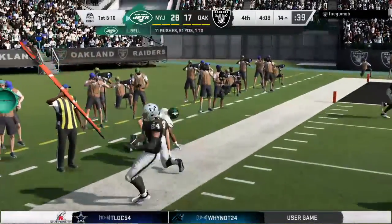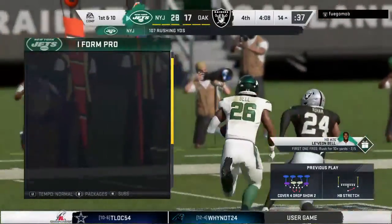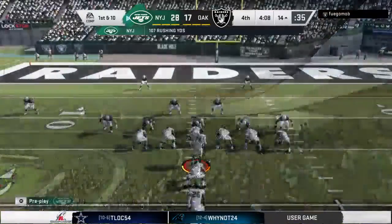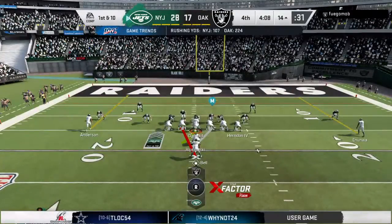10 yards is the pickup, good enough for a Jet 1st down. Well, that looked like an example of what you said back in the 1st half. A running back of his size can really wear down a defense. I think he's starting to do that. I think you're exactly right.